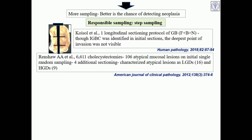But in this also, though the neoplastic lesions were identified, after taking more samples in the second step procedure, they identified the deepest part of the gallbladder carcinoma. For the staging purpose, there was some discrepancy when they only relied on this one longitudinal sectioning protocol. And Renshaw et al., as I have already mentioned, studied 6,000 cholecystectomies.